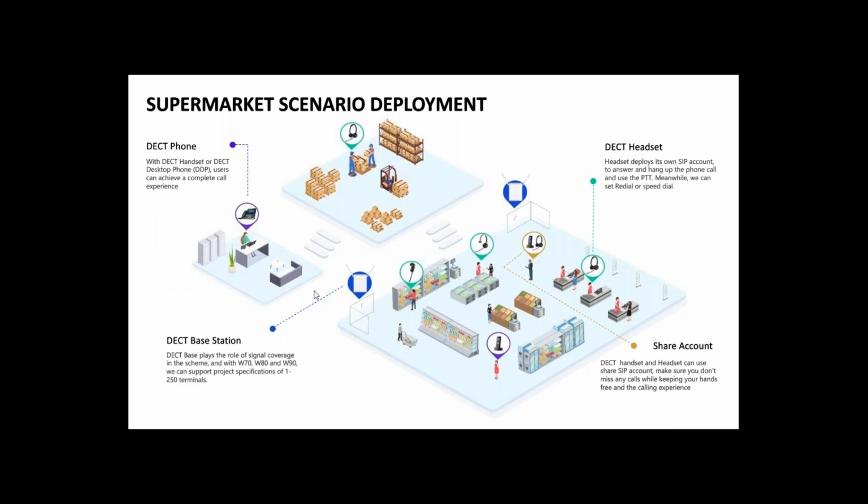Here we've got a more detailed example of a supermarket and where you might have the different types of devices. To start with, as you can see, we've got a couple of base stations in between the different areas. So this will be a multi-cell setup that sits within range of each other so that the calls can roam between them. And device-wise, we will start with the back office.